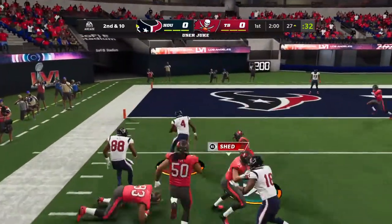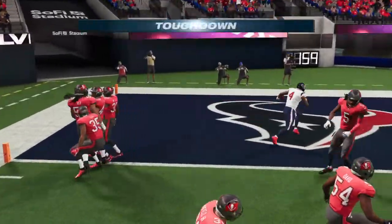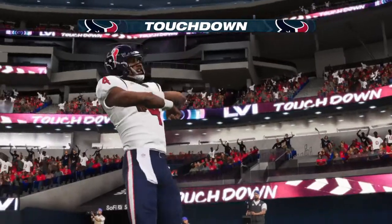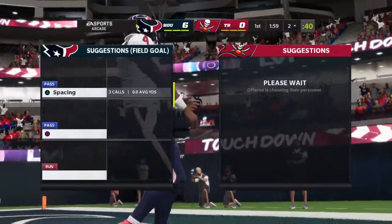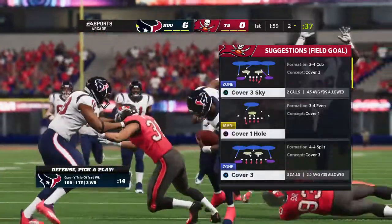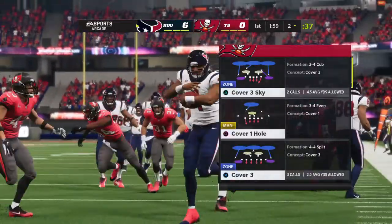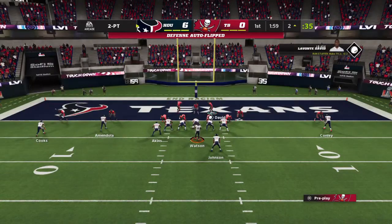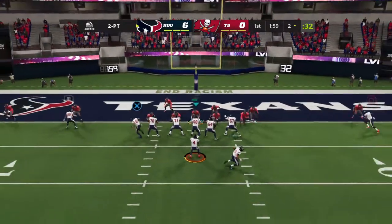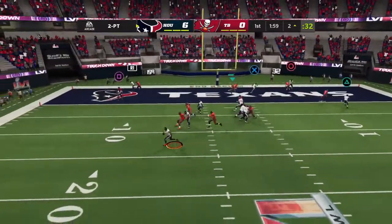Dances by him. And he'll take this one in for a Texans touchdown. With a first touchdown of this Super Bowl and a long one at that. And the Texans are on the board first here in this Super Bowl. And on the grandest of stages, with the whole world watching the Super Bowl, they come out and get the first points.